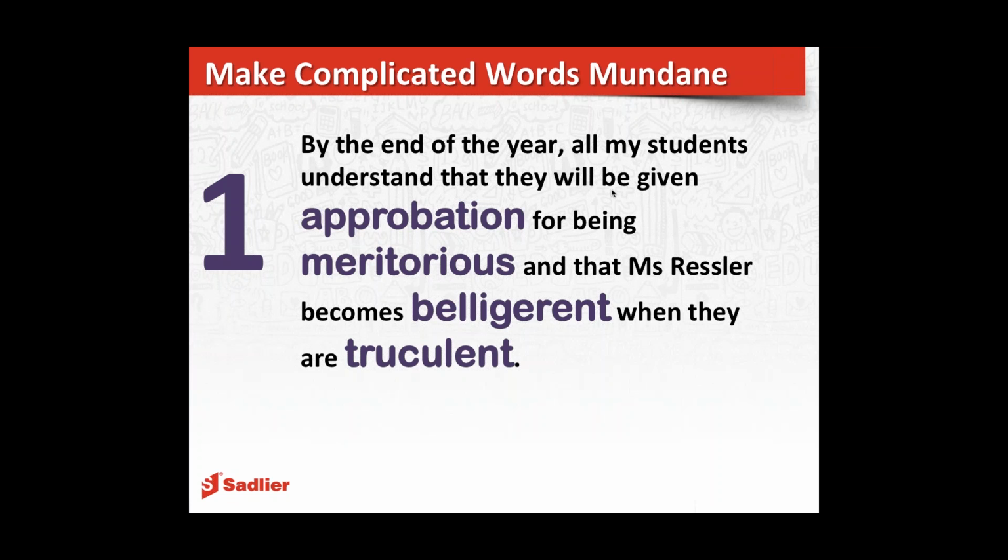You can see my 2 words that we start out with for level F, specifically in the Sadlier books: approbation, meaning deserving of praise, and meritorious, which is someone who does something deserving of praise. Anytime somebody does something well, I say, oh, that was worthy of approbation, wasn't it? Or, oh, you are so meritorious. Thank you so much for turning in your paper on time.